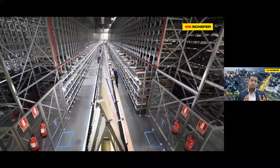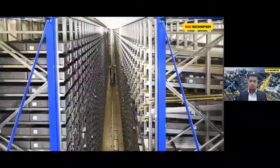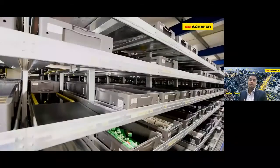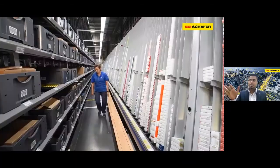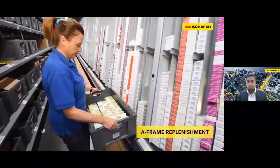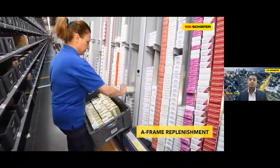Now, the first area, as I mentioned earlier, is of course the mini load area. The mini load system, as I mentioned earlier, is mainly used for replenishing the fast mover area. Here you can see the replenishment happening. The operator takes the tote, the storage tote in this case, and starts to replenish the A-frame.